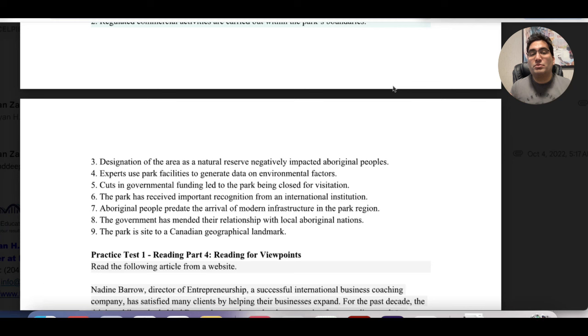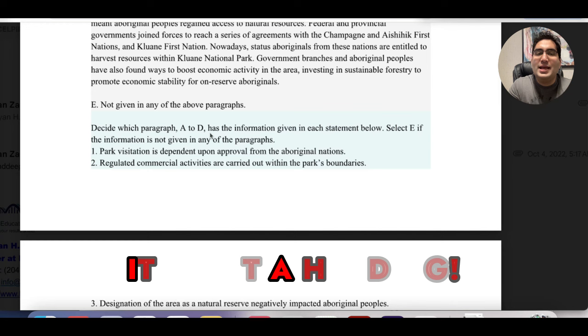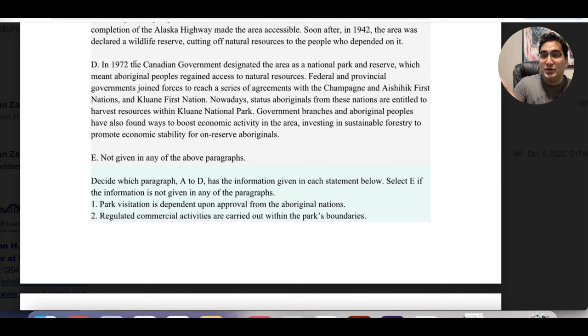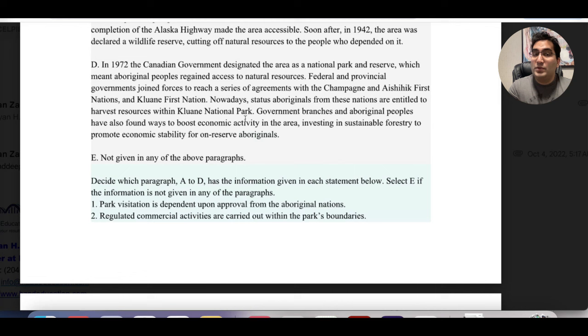So what they do is they look at 3-4, for example, and they look at a paragraph and try to find the main heading and try to match the main heading or the central idea with the questions. Please don't do that. The point of this part is, if this question about park visitation is being discussed, and the answer is in D, it could be here, it could be here, it could be here. It does not have to be the main idea. It could be in any part of the paragraph. So you need to read the whole paragraph.